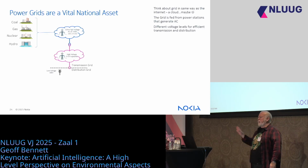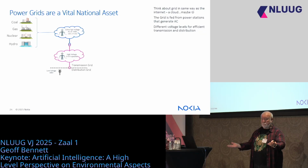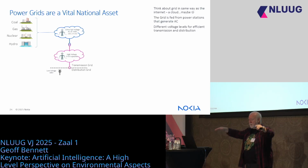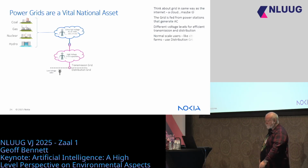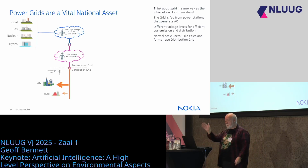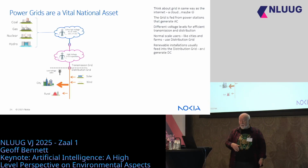We transmit that electricity at different voltages for efficiency. Higher voltages are more efficient for long-distance transmission, but higher voltages are very dangerous if they get close to the home. So you step down. As you get closer and closer to the people that use the electricity, you step down the voltages. So a normal user, like a town or a city, just connects into the distribution grid.